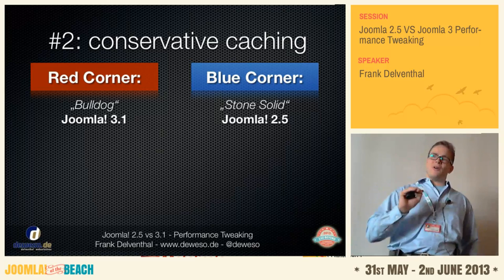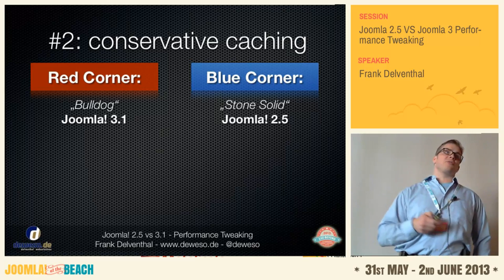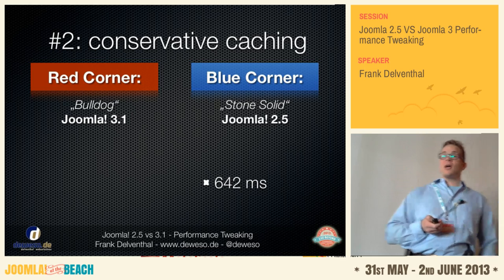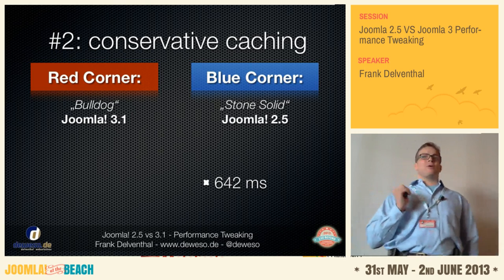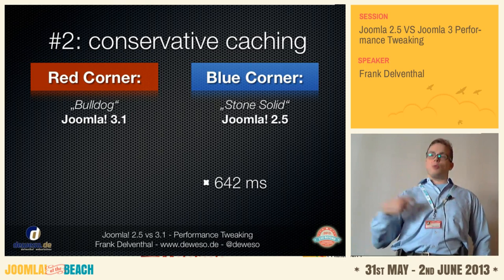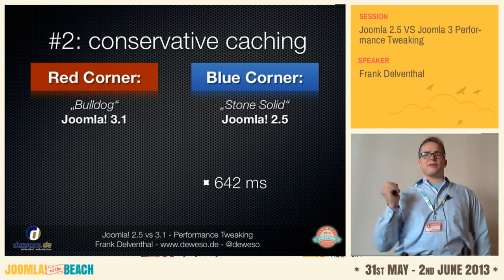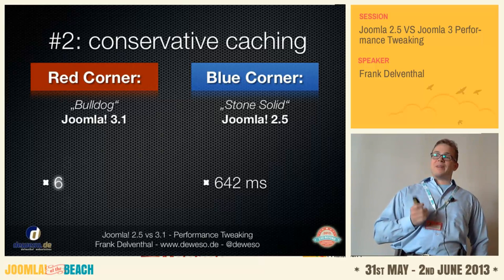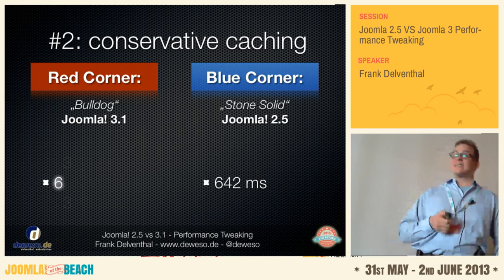Round goes very, very slightly, but it has to go to the 3-1. Now we use progressive caching, which works better in most cases. So we even got an improvement here. I think it's something about 20 milliseconds, but still it goes to the newcomer.